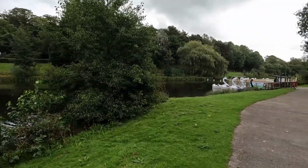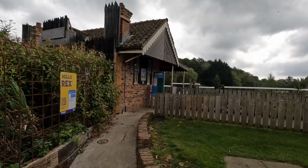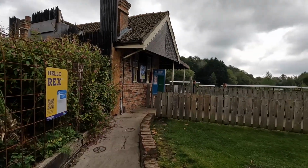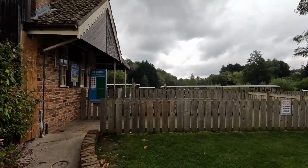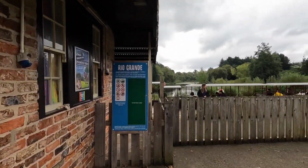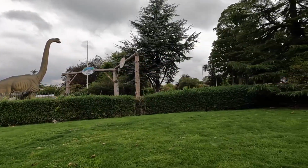Swan boats look really cool as well. You can hire them from just up here on the left. And they also have a nice little railway here. The Lightwater Valley Express train opened in 1979 and gives a little tour around the park. The Rio Grande. Let's hop on. And here we go on the Lightwater Valley Express, the Rio Grande.